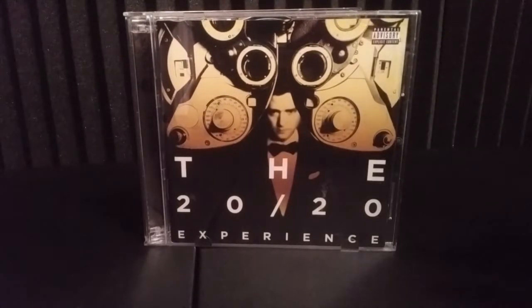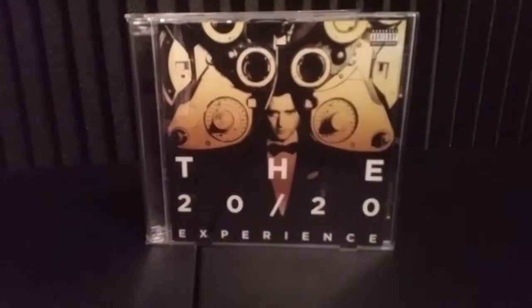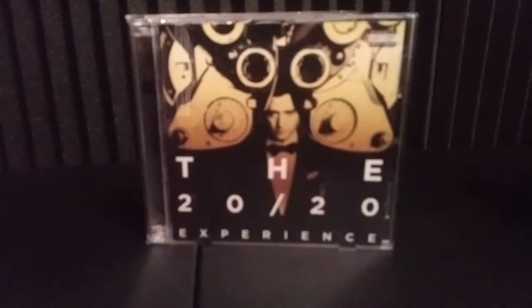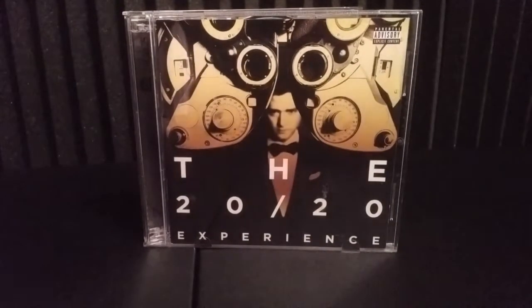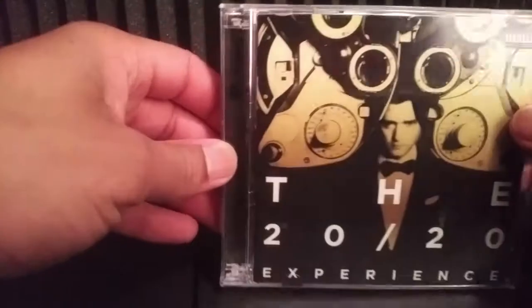Which, now that I'm taking a look at the actual title of The 20/20 Experience, also looks like one of those graphs at the optometrist or the eye doctor, when you're trying to read each letter. It basically mirrors that. So yeah, it's a nice little addition that they tied in there. I think that's also pretty dope. And yeah, let's check out the back. I mean, you can't.